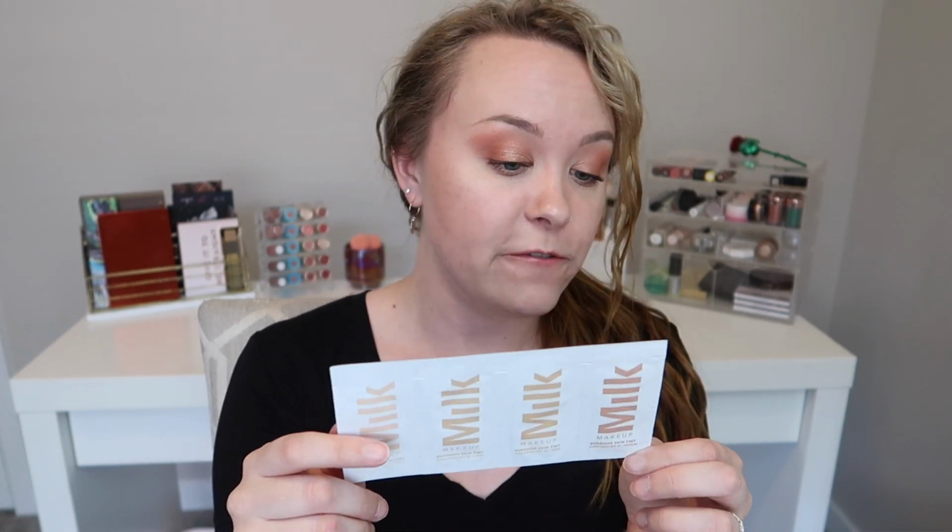This does have an SPF of 30. It's preservative free and hydrates the skin while providing a sheer buildable natural coverage infused with mandarin oil, avocado oil, grapeseed oil, and olive oil. So lots and lots of oils. Who knows how well that'll work for my oily skin, but we're gonna give it a try and see how we like it. There does seem to be an okay amount of product in here, so hopefully enough for at least one, maybe two uses. But I guess we'll see.